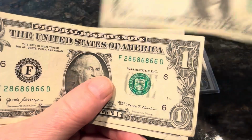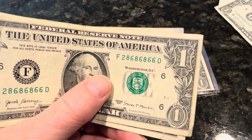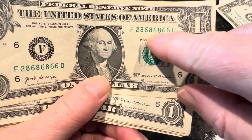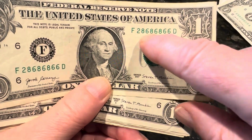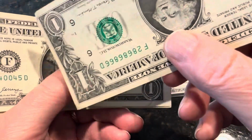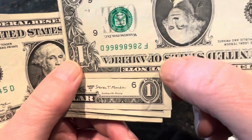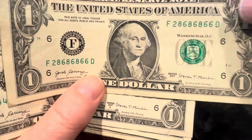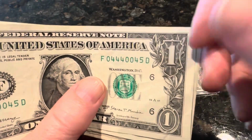And this one's out of Atlanta. Yep, Atlanta Federal Reserve. And then we have another Atlanta note, 286, 86866. So it's a trinary. We got 3 8s and 3 6s, leading deuce, but it's almost a binary. And again, you can almost flip it, but the 8s don't flip because of the smaller circle on the top of the 8. Well, 2s don't flip either, right? However, I thought it was a good note. I got 4 6s and 3 8s, and 8s are the magic number.